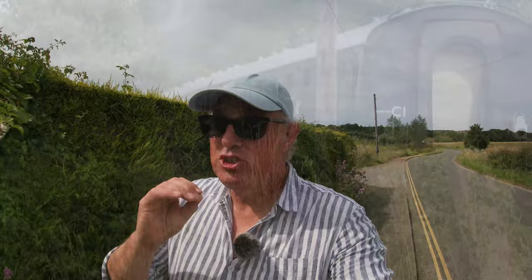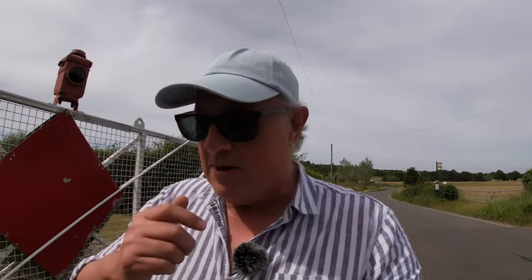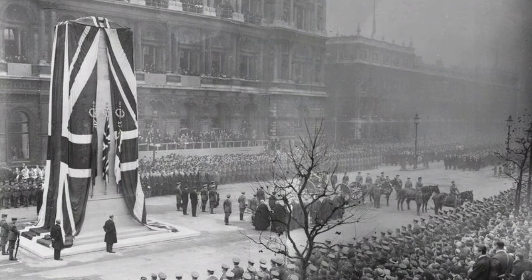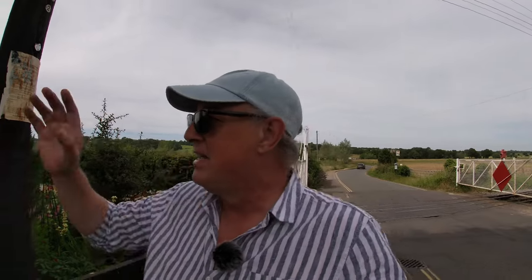I made it just in time to see the train leaving Bodiam Station. So let's take a quick walk around here, see what this one's all about. The last time I was here, they had a carriage with what represented the fallen soldier. You know the cenotaph in London? The unknown soldier in his coffin was carried from northern France all the way to London, and it stopped here, and they had a carriage. I don't know if they've still got it. It'd be worth taking a look.